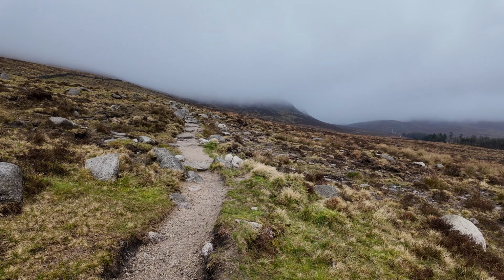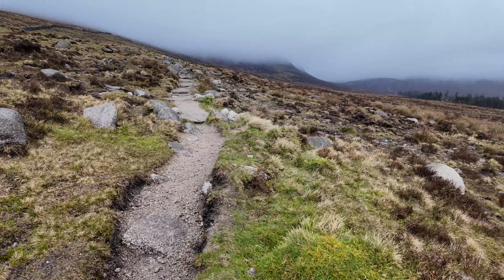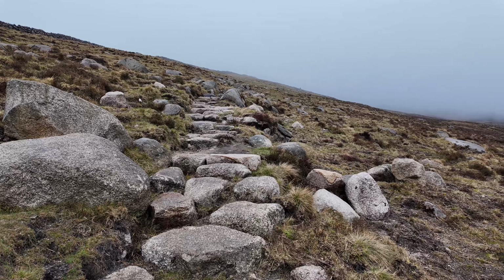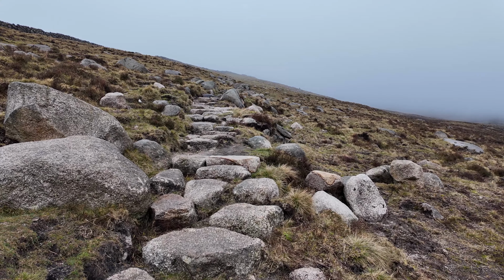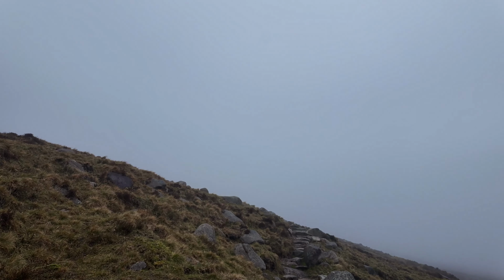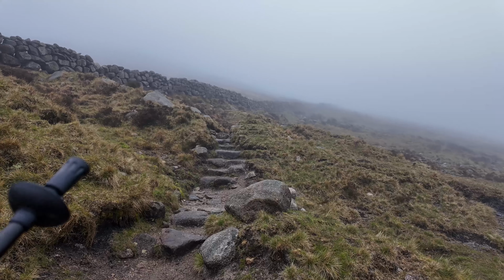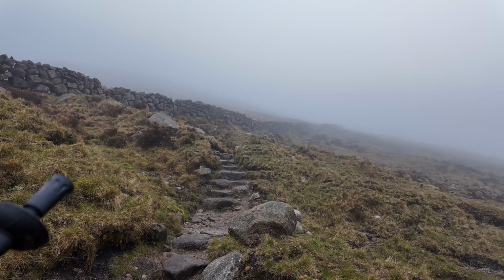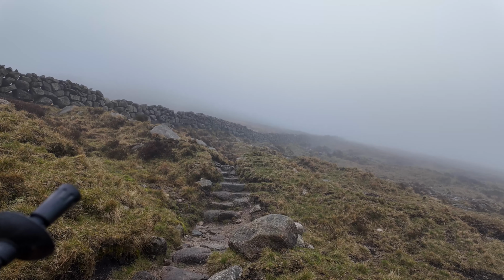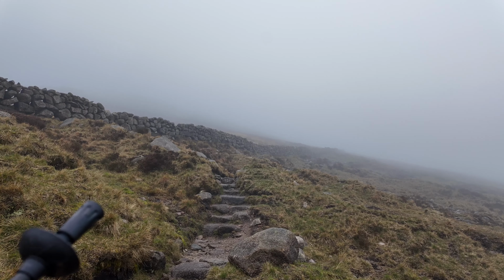Spectacular views even though it's overcast. Hopefully we don't get lost. Starting to get tough here already. There's the wall on the left hand side, and from what I remember from the video, it was just follow the wall on the left for this part anyway. I say visibility is very poor.